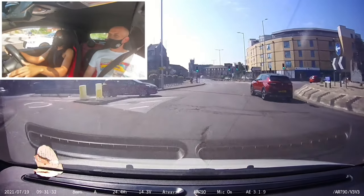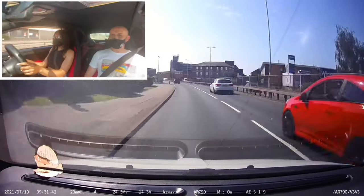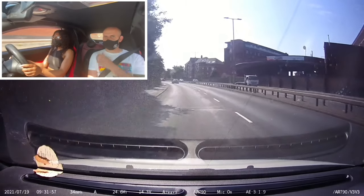Jess maintains really good lane position through this roundabout. A lot of people get caught out by straight lining there. Just to give you a bit of a heads up, the sign here is quite late. We're turning right on this roundabout.